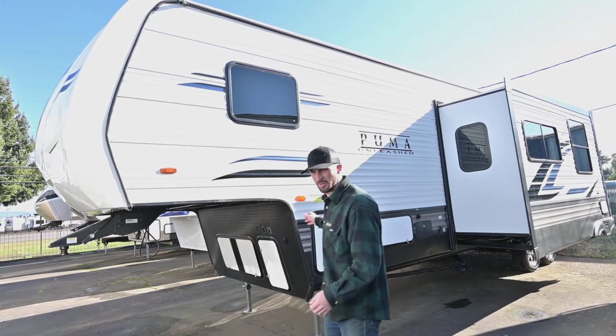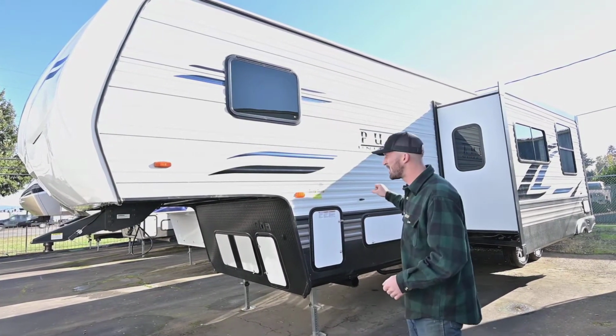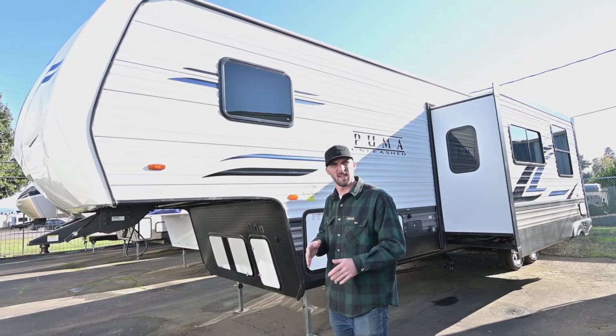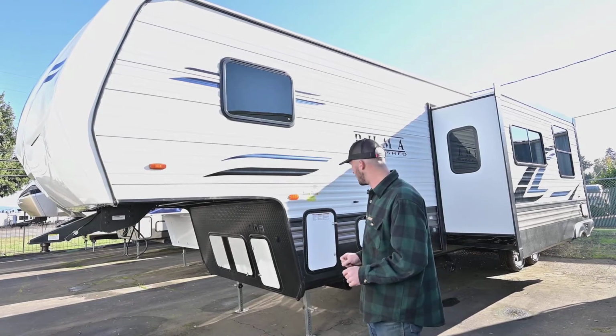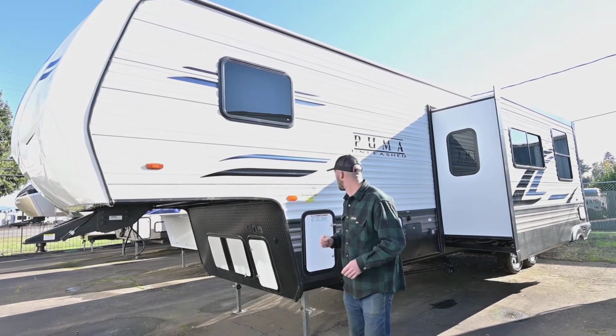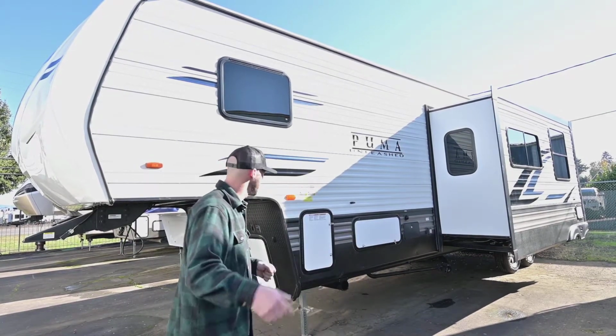It's a 38 footer, 382 THS is the model number. Big garage. Fairly lightweight, unloaded. You're just under 10,000 pounds, 9,500 or so. With the cargo capacity, it's massive. It's like, let me see, 4,000 pounds in cargo capacity. Throw a car back there. Anyway, let's get looking at it.